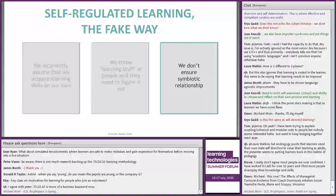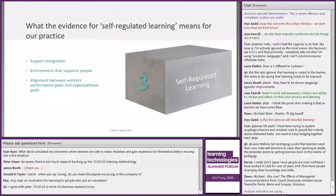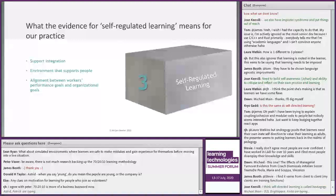So again, when we think about the evidence around self-regulated learning, how can it help us change our practice? How can we change our practice based on the evidence? So we can integrate support in formal learning experiences, and that is a good way to start because it is something that we have a bit of control over. So it could be a good starting point. This could be about helping learners overcome their faulty mental models, teach them effective learning strategies, etc.